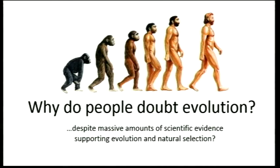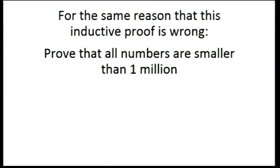Why do people doubt evolution, despite massive amounts of scientific evidence supporting it and natural selection? Well, I would argue that it's because the proof of evolution is what we would call an inductive proof. Or in other words, for the same reason that this inductive proof is wrong. Prove that all numbers are smaller than 1 million. Well, that's easy. 0 is less than 1 million, 1 is less than 1 million, 2 is less than 1 million, 3 is less than 1 million, so on and so forth.